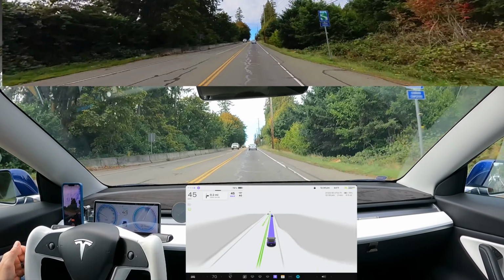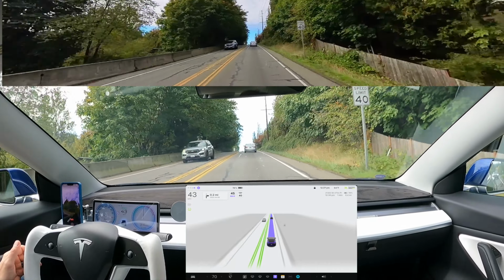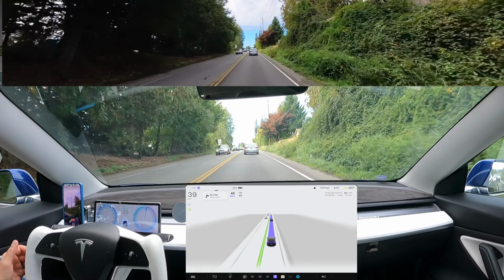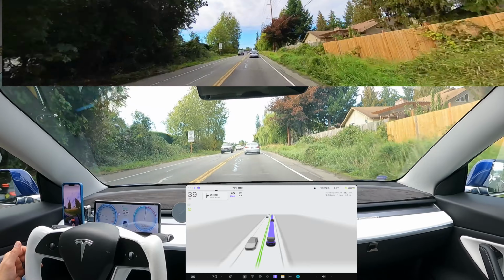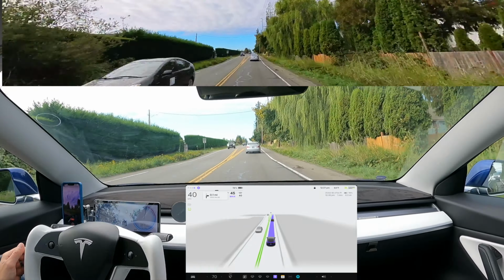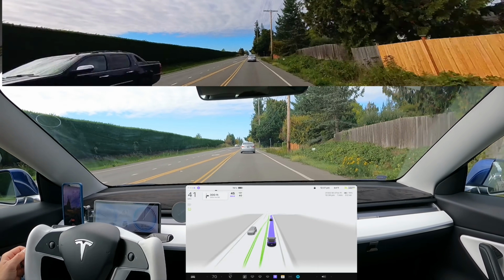And let's see, we got a pothole. Why did that car just swerve? Oh, a dead animal. Well, we just ran over it. So I guess that wasn't one of the new obstacles that it's going to do better at swerving or stopping for, which I'm glad. There was no need to swerve on that.